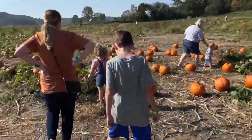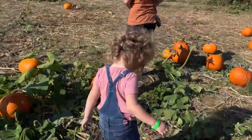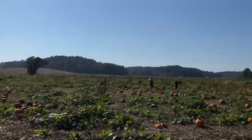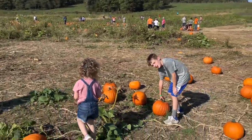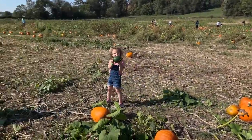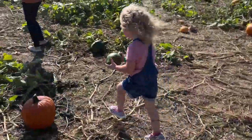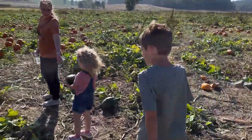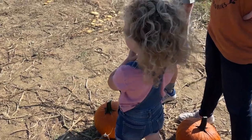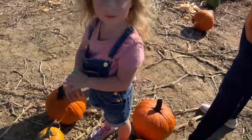All right, it's pumpkin patch here. We're looking for the perfect pumpkin. Yeah, that looks good. Ella, did you find some? What is it? Oh, cool. That's not a pumpkin. It's still broke. Look at the top. Ellie, which one's your pumpkin? That's one. Okay. Got the stash.